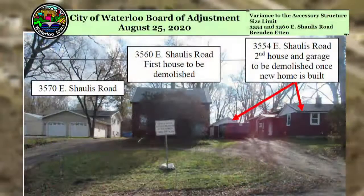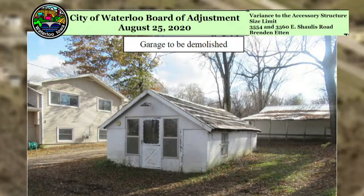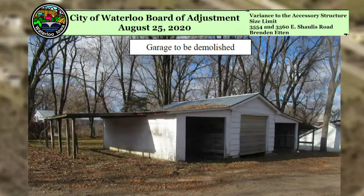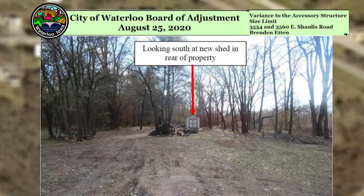So the picture on display now is the 120 square foot shed that they're referencing. Page number is, sorry, 75. The bottom picture says looking south at new shed in rear property. That's the 120 square foot shed, correct, guys? Correct. Which takes it from 2,560 square feet, which is the new proposed building, and you add the 120, and that's where they came up with the 2,680, correct? Correct. Okay, thank you.